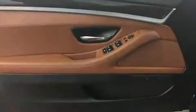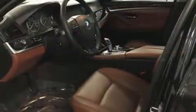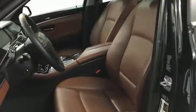BMW prioritized practicality, efficiency, and style by including delay-off headlights, a leather steering wheel, automatic dimming door mirrors, front dual-zone air conditioning, and the power moonroof opens up the cabin to the natural environment.